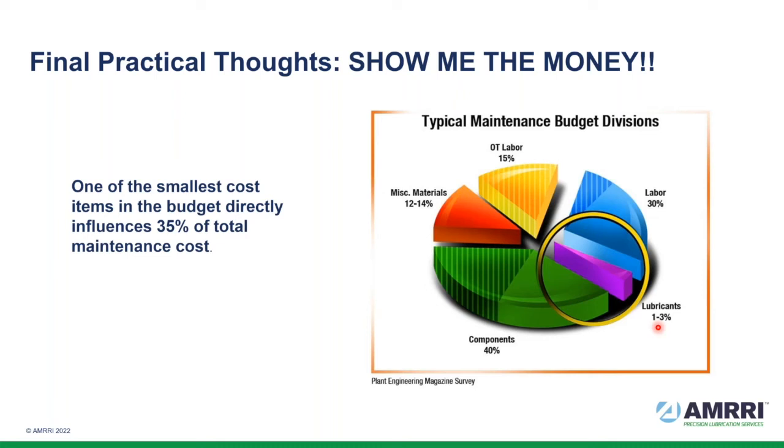Vendors use oil analysis to encourage people to change oil. And that's not evil. That's their job. That's what they're supposed to do. But there is also a fiduciary responsibility to use that information to improve mechanical reliability. The last thing you should try to do is change oil to solve a problem. Dig into the details with your oil analysis program.